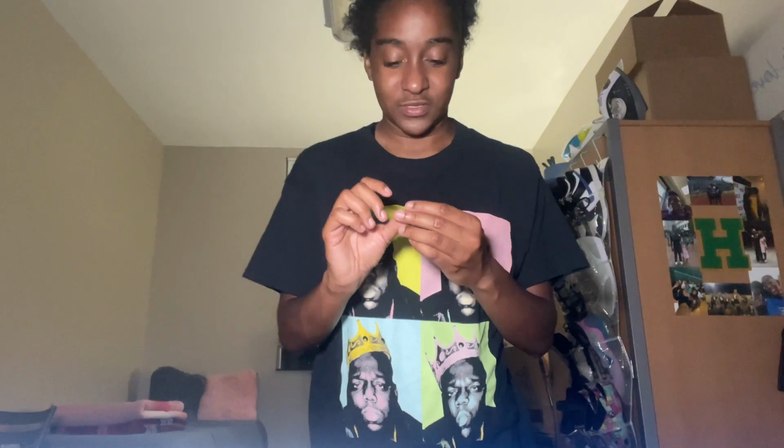But next, I have a ring set. And it's a whole bunch of rings in here. It's probably like 12 or something. But I'm gonna show y'all some of my faves. I literally love this one. Like, it's like a Cuban type of deal. I like that one. You got a whole lot of simple ones, like they real simple, not too much at all. And you got this one right here. Got another link type of one. Got this one right here. This is really pretty. That one's cute. I like that.